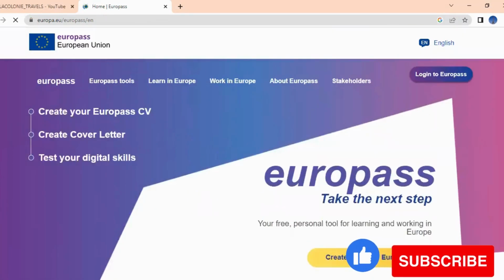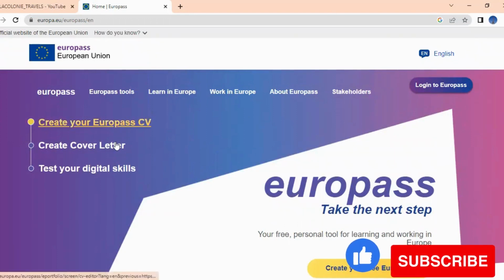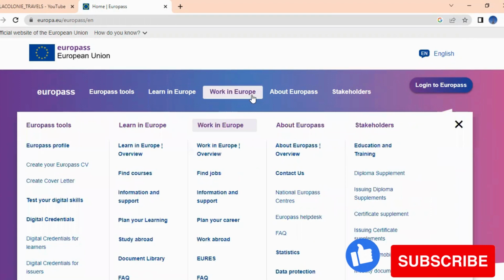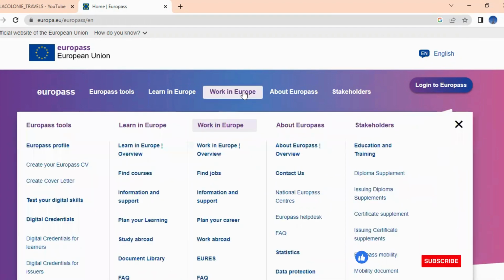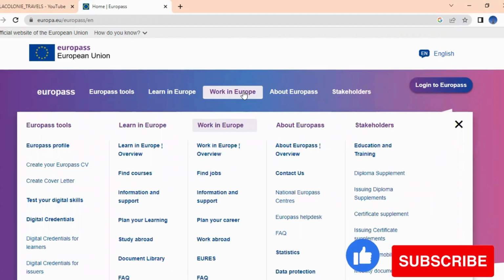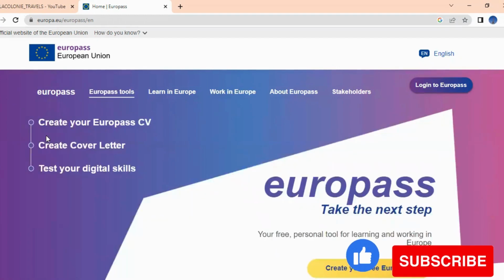So you can see that you can do more than the CV on this page. You can create your own CV here. You can create a cover letter. You can even test your digital skills here. You can even find jobs here. You can find courses to do here. But for this video, we're only focusing on creating your Europass CV. So I go and click on create your Europass CV.